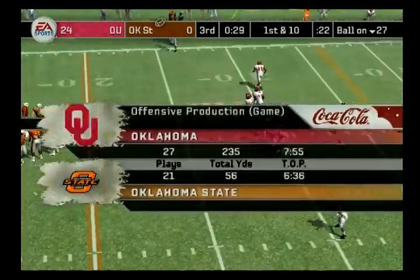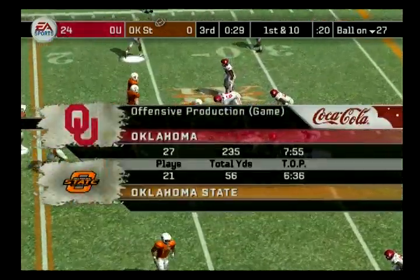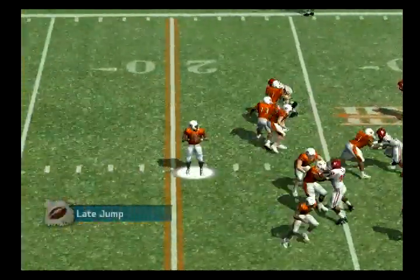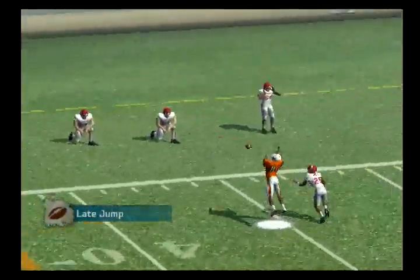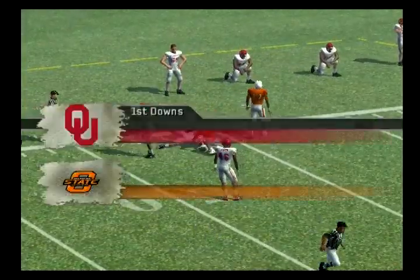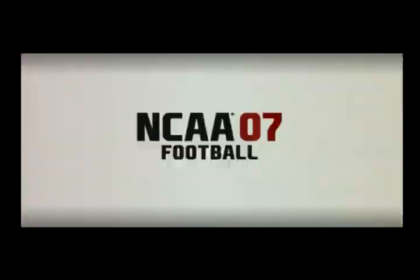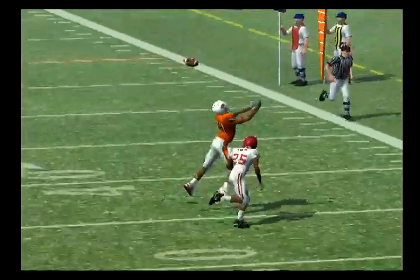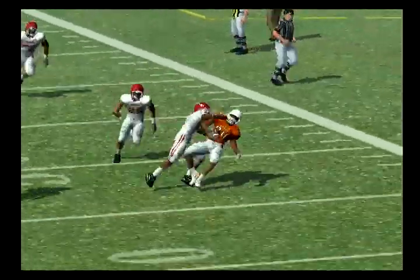Here's a look at the offensive production statistics brought to you by Coke. Oklahoma State comes out with an I formation. He unloads it. Oh, great. He's all the way down to the 46-yard line. That'll get some good yardage for the receiver. This kid is one heck of a wideout. He's the guy you got to get the ball to as much as you can because he can do things that make you say, whoa.